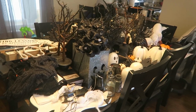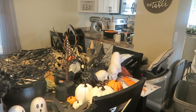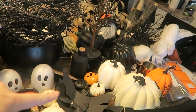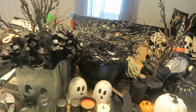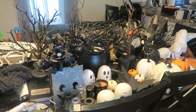Okay, so it's officially time to pack away the Halloween decor. I just wanted to show you guys kind of what I do when I pile everything up on the table. I like to put glass together so I know what I have to wrap up. I put things together that I know I need Ziploc bags for, just to make it a little bit easier. And then signs I'll put together, basically just to try and make the packing process easier.